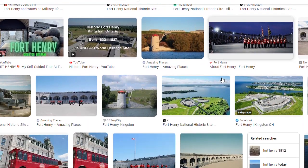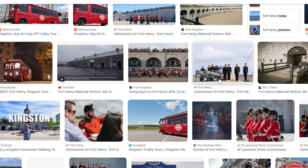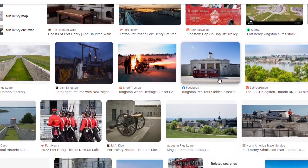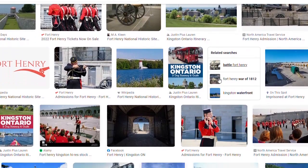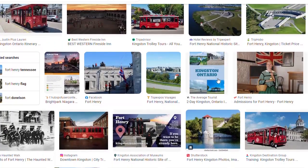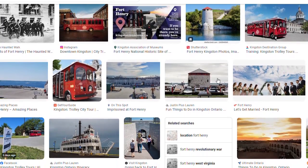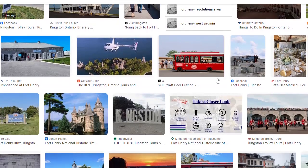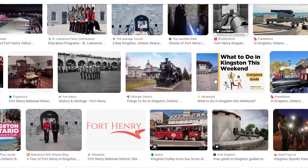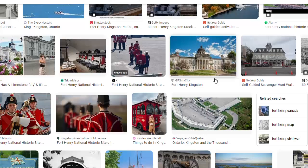Fort Henry is a part of the Rideau Canal and the Kingston Fortifications UNESCO World Heritage Site, recognized for its historic significance and well-preserved military architecture. Today, Fort Henry is a museum and a living history site. Visitors can explore the fort's structure, watch military demonstrations, and participate in interactive exhibits. The Fort Henry Guard, a precision drill and historical interpretation group, performs regularly.